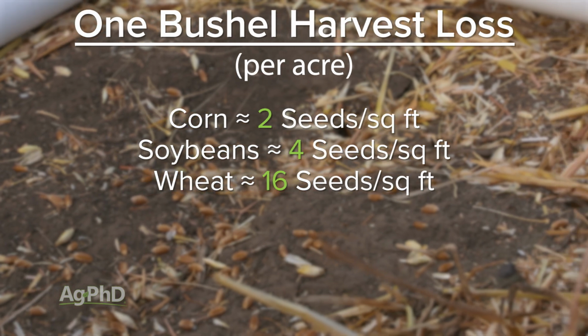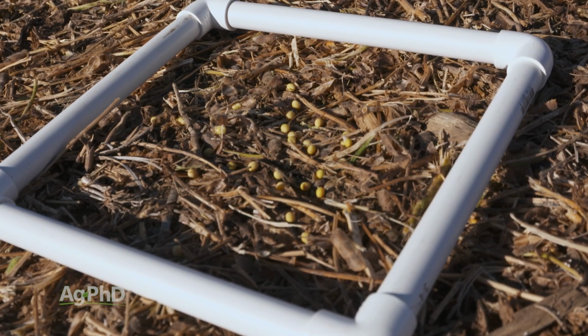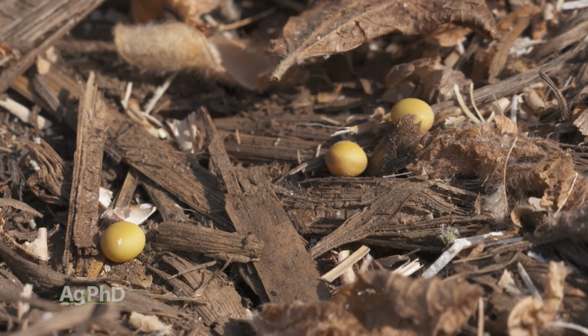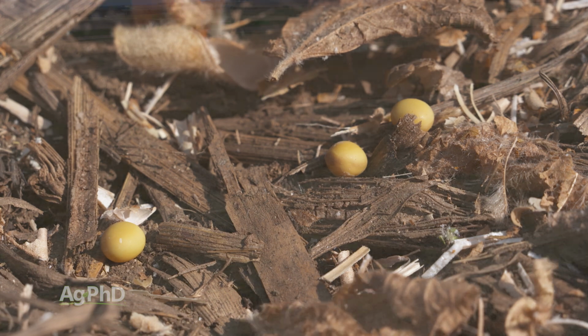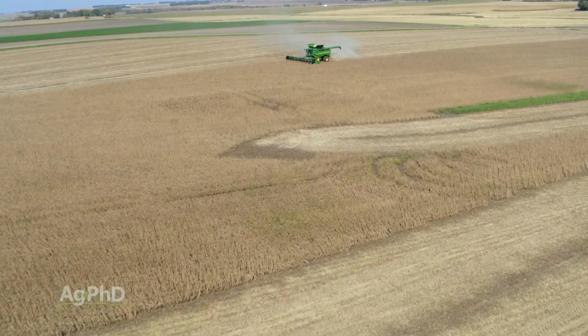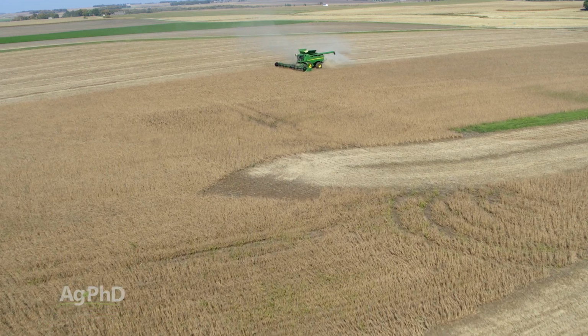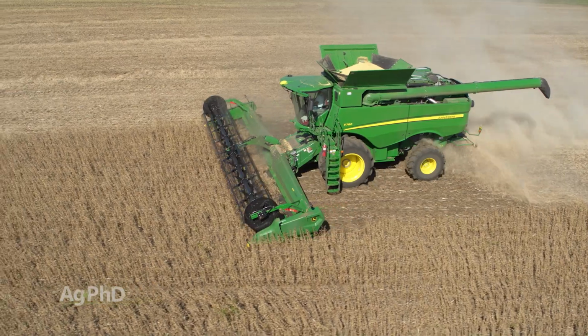What's a 1 bushel loss? How big a deal is that? Well, like soybeans, for example, we have a lot of soybeans on our farm. They're worth 10 bucks roughly. So that's a $10 per acre loss. If I have 1,000 acres, that's $10,000 we've lost. But the big question is, what's the maximum that's kind of acceptable? Because you can't entirely prevent harvest loss.